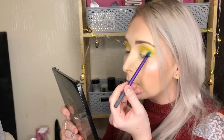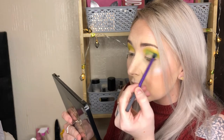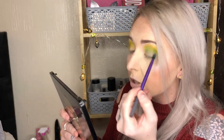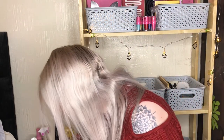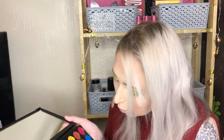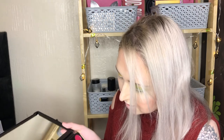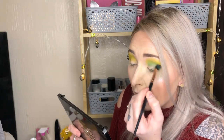And I'm going to pop that properly into the crease with this brush. Maybe this isn't the right brush to use. I'll get my other crease brush. So I've got a bit of a bigger crease brush here. So I'm going to use this instead in the crease. That's better.